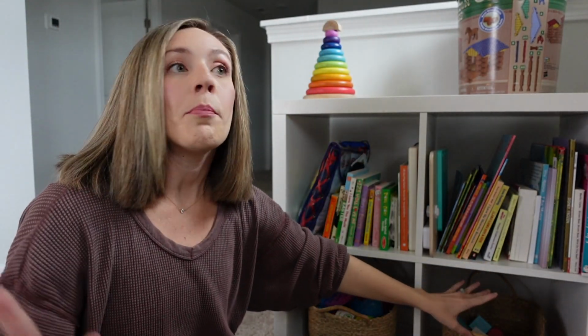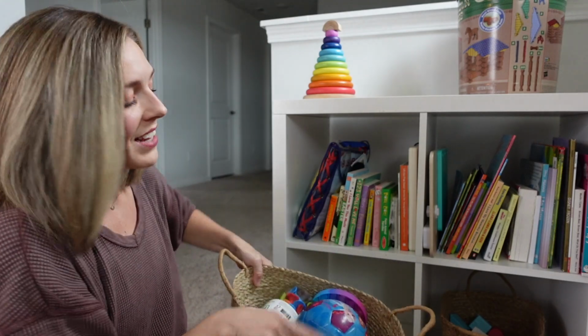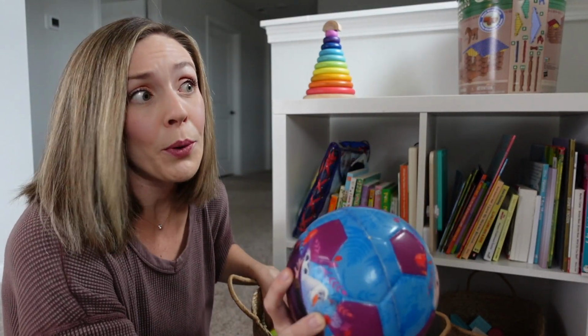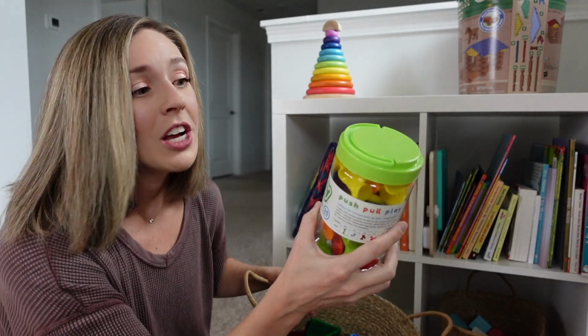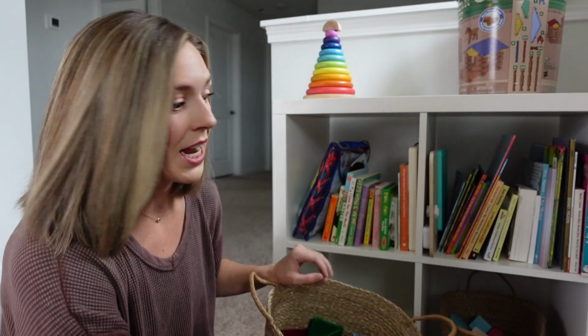And then I mentioned the blocks. We just had so many different versions of blocks that I'm like, we don't need that many. We need one option, maybe two. So a couple of the things that I did decide to keep, she loves playing with this ball. I know, super weird, but she plays with this every day. She loves these little suction toys. Again, she'll stick them on the window. She gets really creative with these, so I figured this is really good to hang on to.